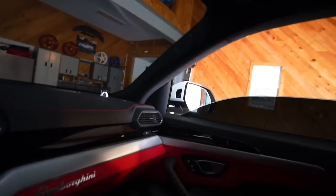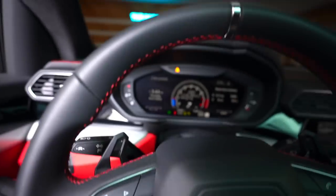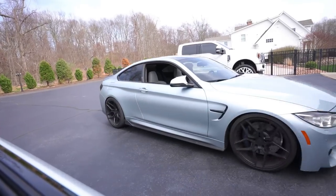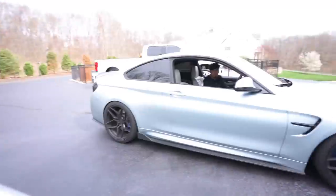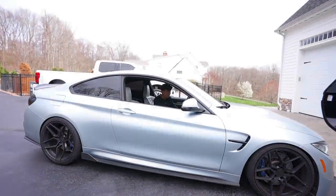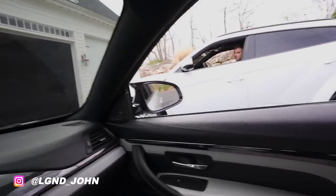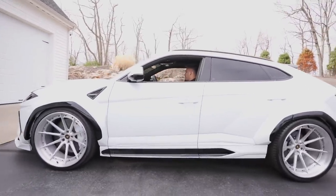These windows are super dark though. Wow. So loud, dude. So loud. You want to take the camera and just film from the back? Yeah. Final Urus ride. Oh wow. It's pretty blown out. Come on. Let's fetch it from here.